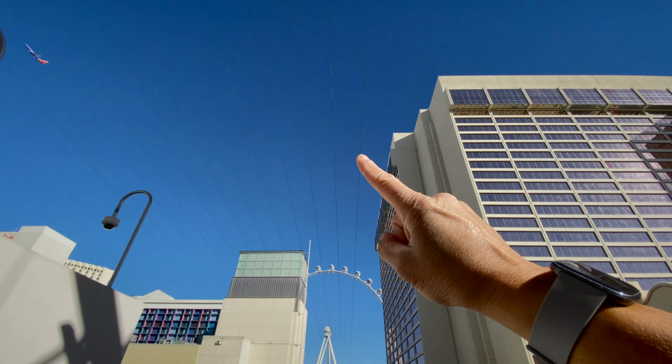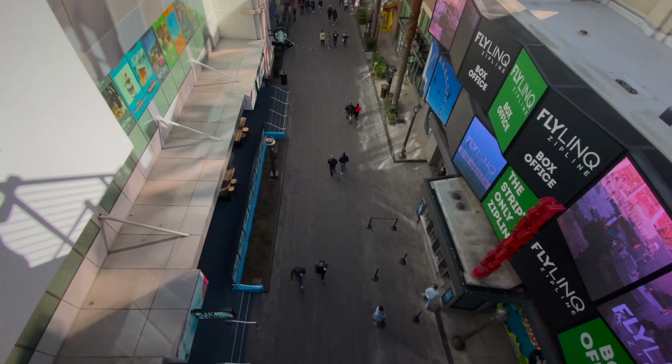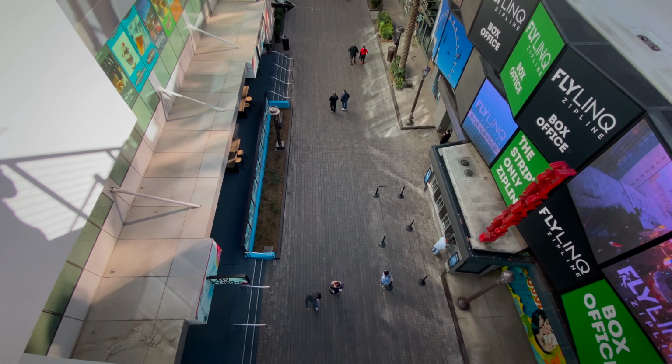Start up there and zip all the way down there. I don't have a fear of heights. I just have a fear of falling.